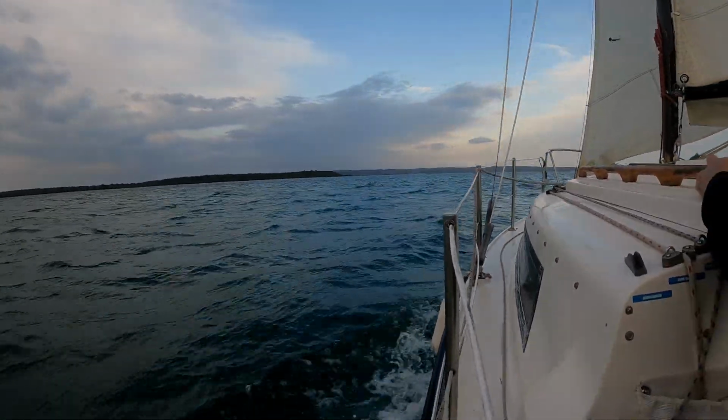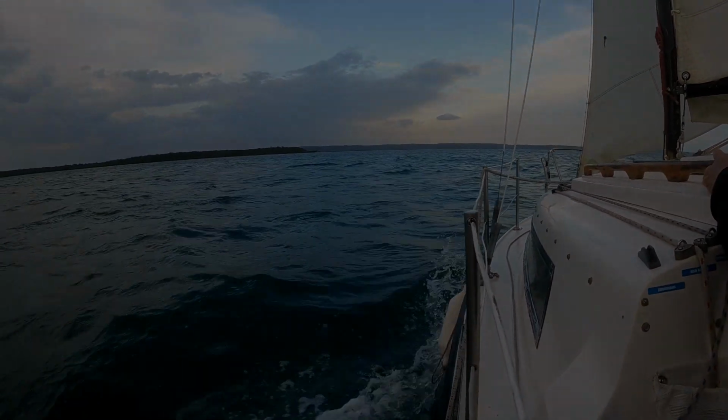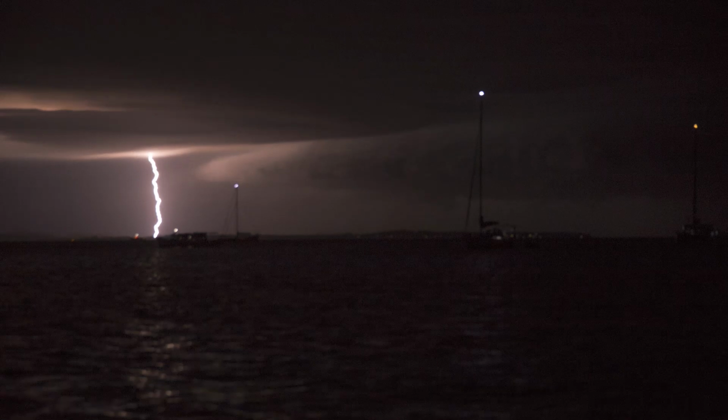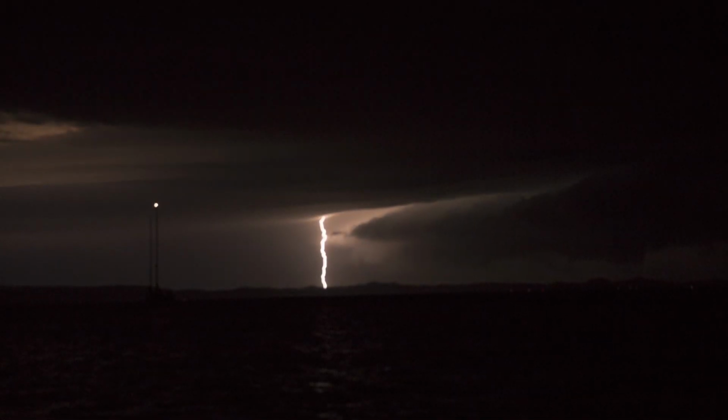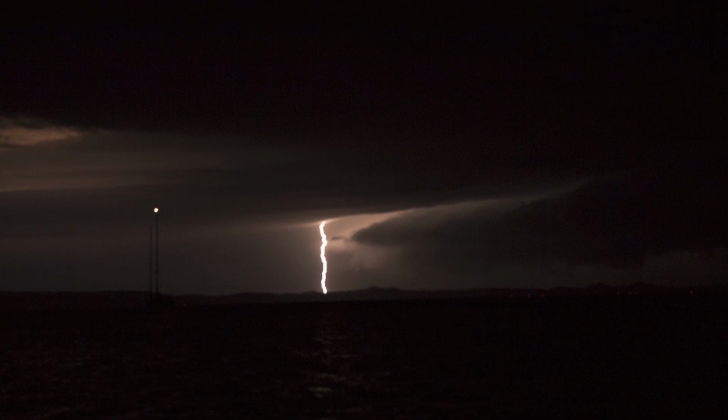Back in Horseshoe Bay, we anchored and cooked tea while we waited for the tide to allow access to the beach. While we waited, we were treated to a storm in the distance. It's not easy to get long exposure shots from a rocking boat, but Rach managed to get a couple of cracking lightning shots.